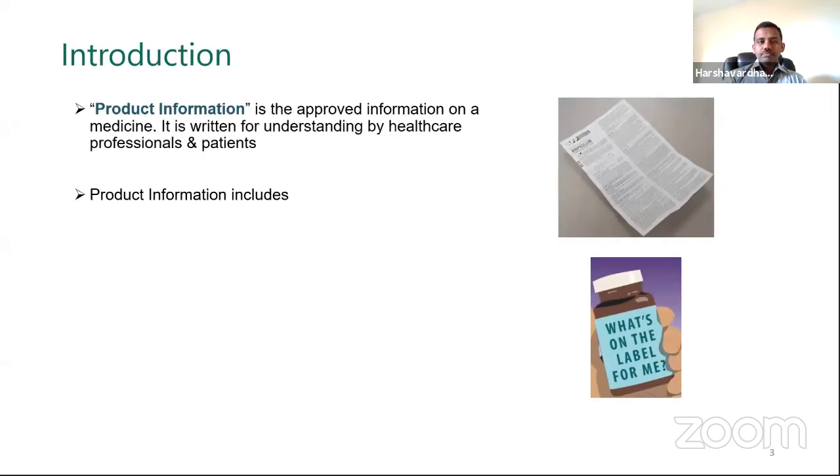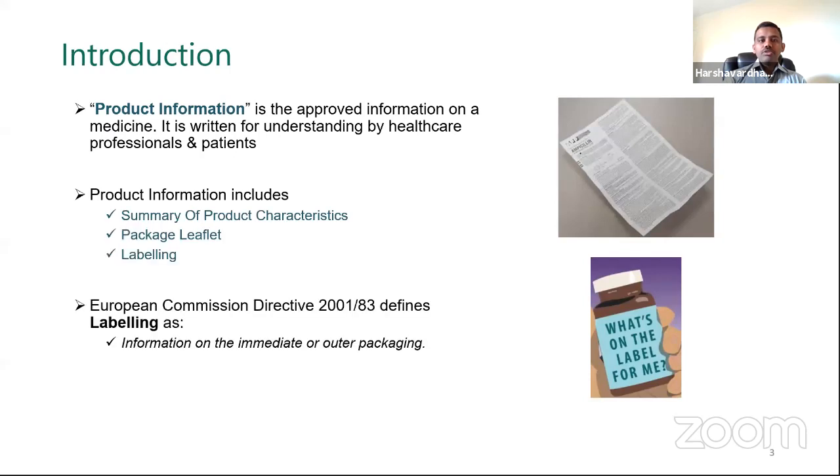Introduction. You could see product information is approved information on a medicine. It is written for understanding by healthcare professionals and patients. You could see two different labels on the right side. One is the package information leaflet. Maybe you have already seen some of the package information leaflets when you're buying a full package, etc.